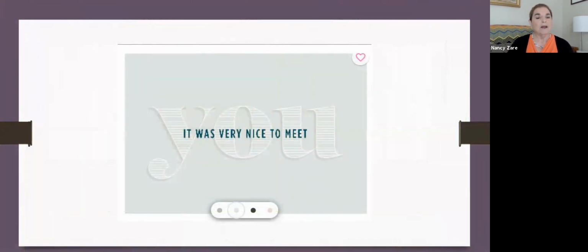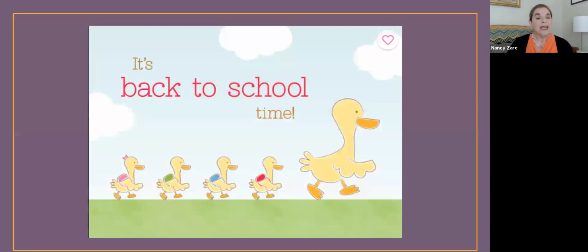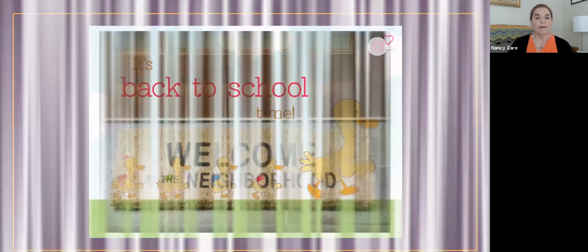So here's one. It was very nice to meet you. Notice it's very subtle, it's reserved, it's not over the top. Again, the colors are fairly bland, and this would be something that would appeal to them. It's back to school time. Notice the ducks in a row, following the leader. This is absolutely something that feels right. It feels like things are in process, in a structure, and that we are doing the right thing.